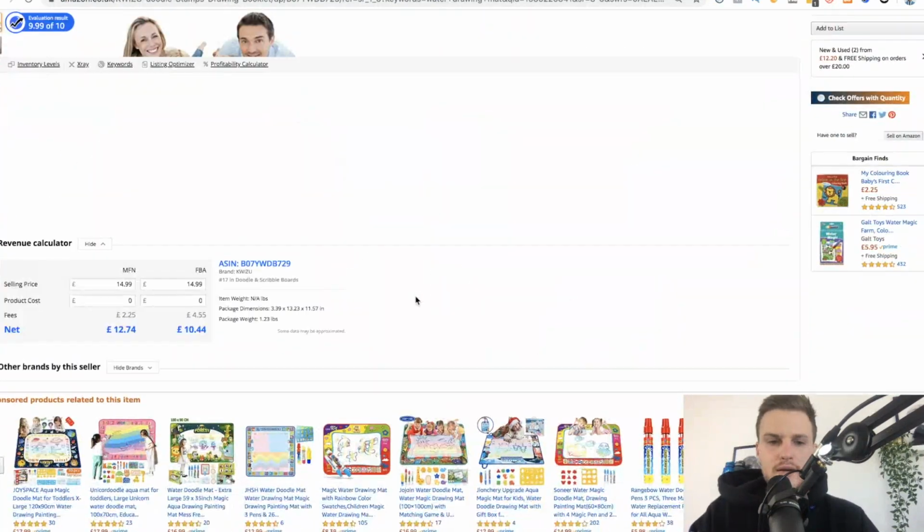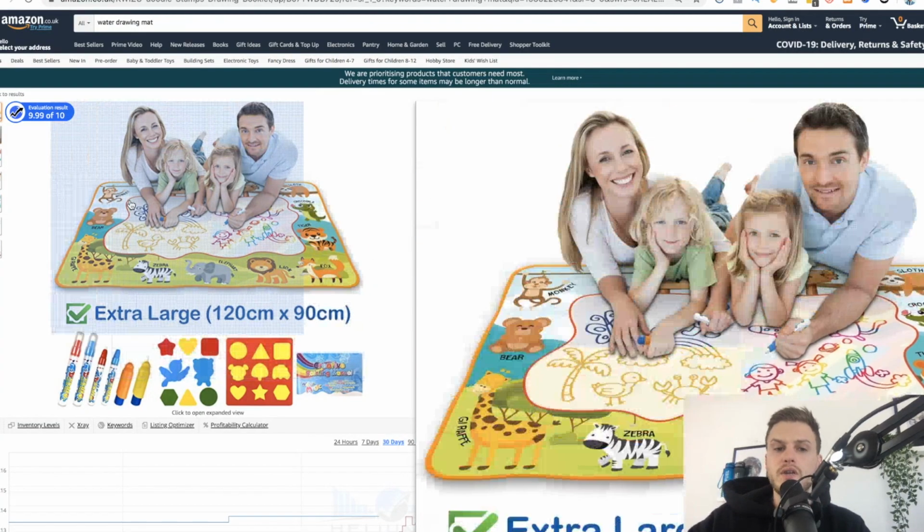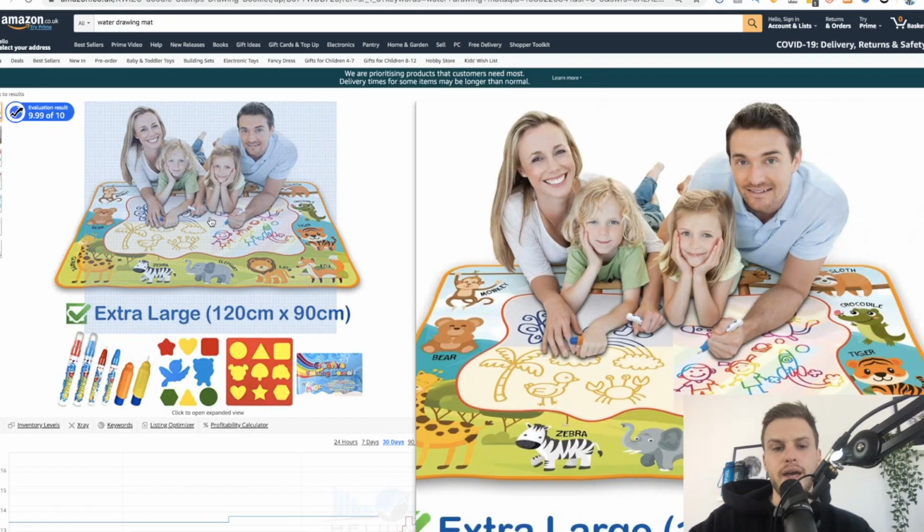Amazon's Choice for Doodle Mat. Good on you guys. And we can see here, date first available, 8th of October 2019. That was when it was listed on Amazon. It's not necessarily when it started selling. Definitely a new seller, which is fantastic to see. When I'm looking at opportunity, I'm looking at people that have just come into the market. How are they doing and how are they selling?